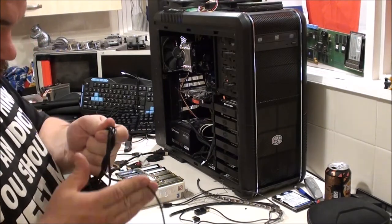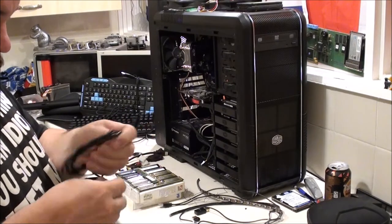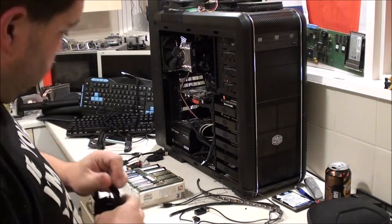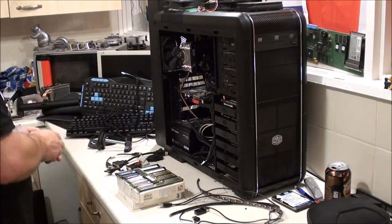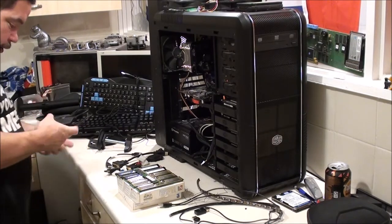Because at the time I didn't have any decent keyboards, so I just bought him one from Argos. Only a cheapie, unfortunately. It was all I could afford at the time. But yeah, now I've actually got a spare one in the lounge you can have with RGB lighting.